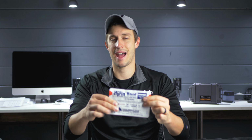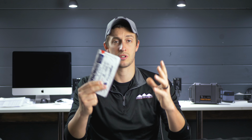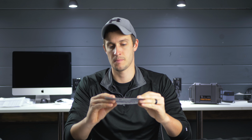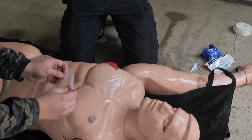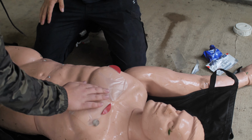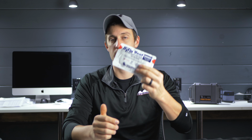So that's why here I have the Hyfin vented chest seal. This is the compact version, so it's just a little bit smaller than the full-size version. But this is vented, so you can throw it on that wound. It self-vents. When they take a deep breath in, it sucks to the chest. When they take a breath out, it vents through some ports that are on here, which we'll take a look at in a little bit. But this allows for air to move outside the chest, but not come back into the chest.